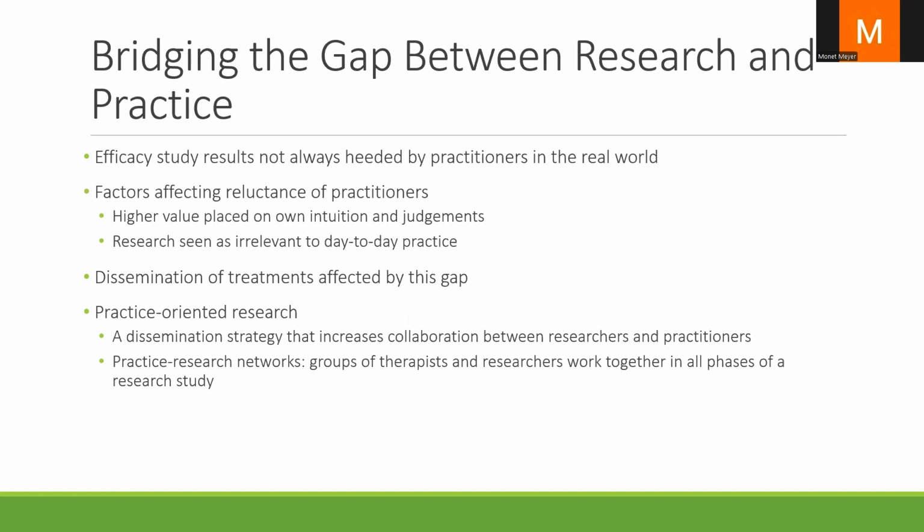There are also issues in bridging the gap between research and practice. Efficacy study results are not always heeded by practitioners in the real world. It's pretty common for therapists in the community to just practice how they practice and not necessarily stay current with the new research that's coming out. There are several factors that affect the reluctance of practitioners to focus on evidence-based practice. Some practitioners place a higher value on their own intuition and judgments, which we've talked about. Kind of the analogy of a surgeon is not necessarily what you want when you're going to see a medical professional.